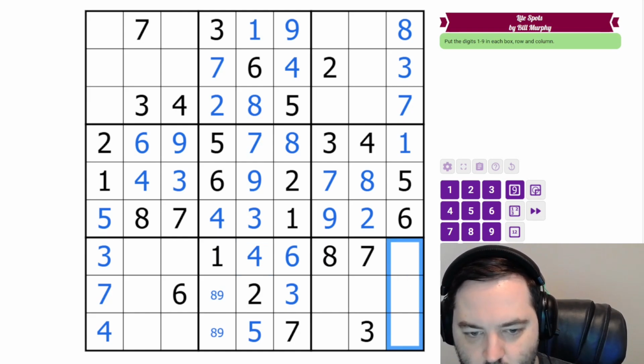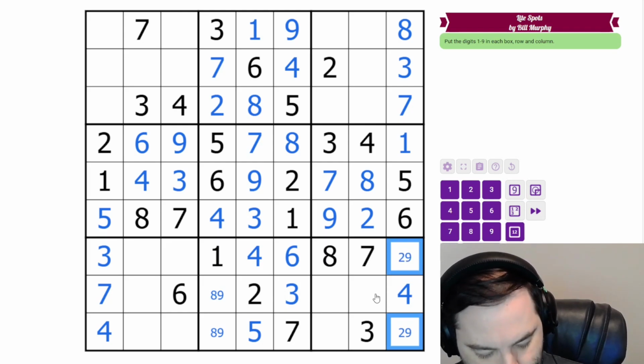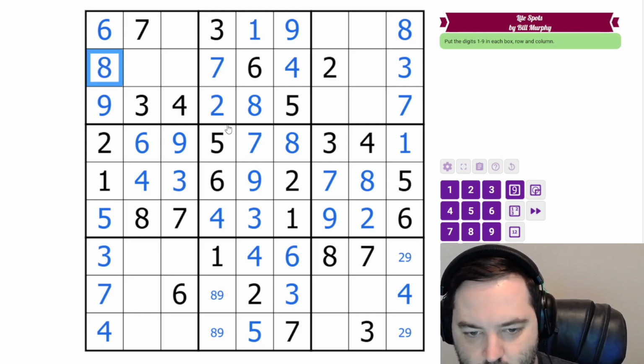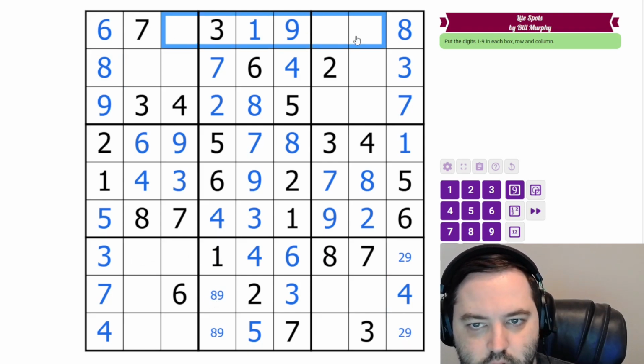These now are 2, 4, and 9. That has to be 4. These are 6, 8, and 9. This has to be 6. And then 9, 8. Like that. Tells me I should probably be able to resolve this time. Just haven't done quite as much.